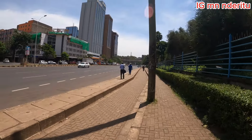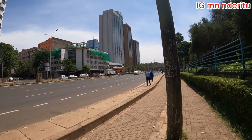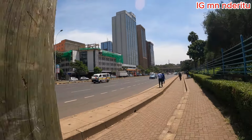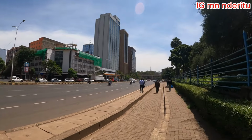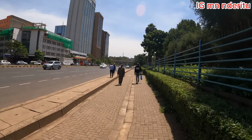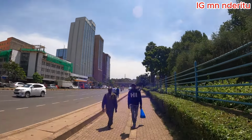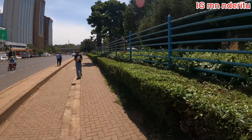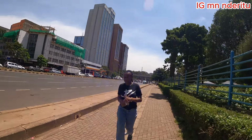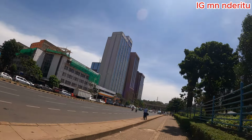Right there we have the Anniversary Tower, the tall building. And behind it, we have Kenya Methodist University. It's also a large university. This one here is Kenya Methodist University. It's also a large one.